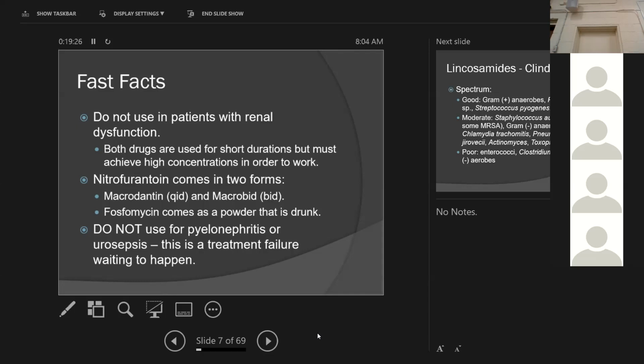Nitrofurantoin comes in two forms. One is taken 4 times a day, the other twice a day. And if your patient has trouble swallowing pills, that's a problem. This drug is not given IV as far as I know. Yes, you can.